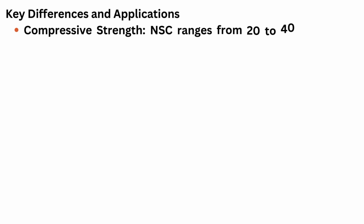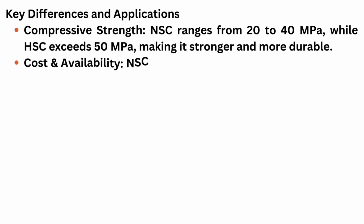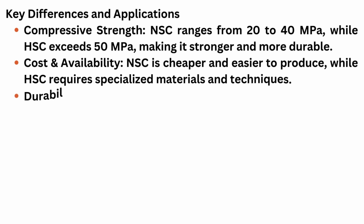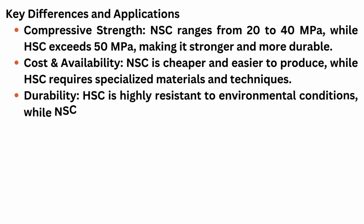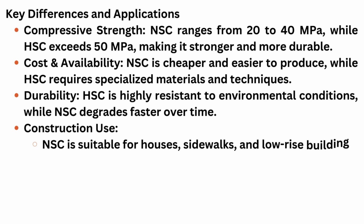Key differences and applications. Compressive strength. NSC ranges from 20 to 40 MPa, while HSC exceeds 50 MPa, making it stronger and more durable. Cost and availability. NSC is cheaper and easier to produce, while HSC requires specialized materials and techniques. Durability. HSC is highly resistant to environmental conditions, while NSC degrades faster over time.